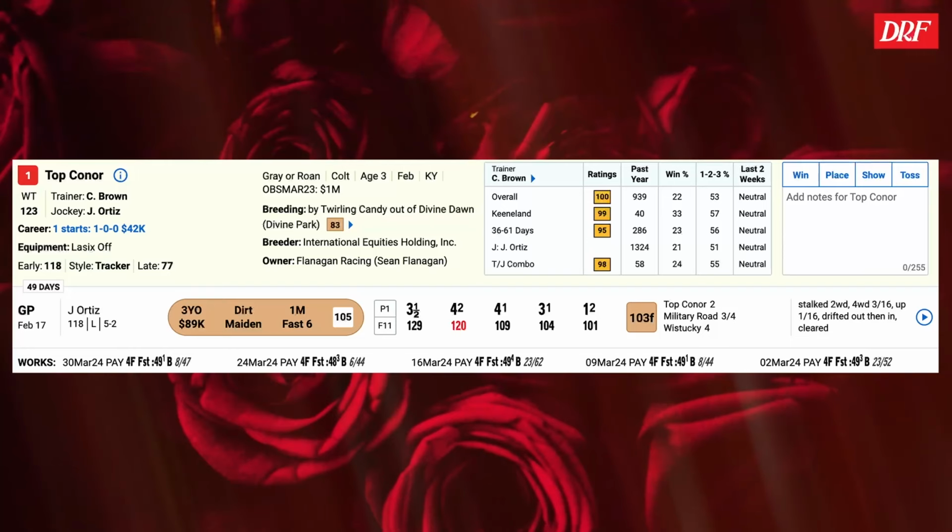Got a 103 TimeformUS speed figure, which is solid, but more importantly, he was beating a field that had already shown ability coming into the race. The runner-up Military Road had placed in that very live Conquest Warrior maiden race earlier in the winter at Gulfstream Park. Wistucky had run some good races prior to that. Others in that race had already shown ability. So Top Connor beat a nice field on debut.